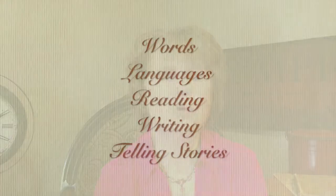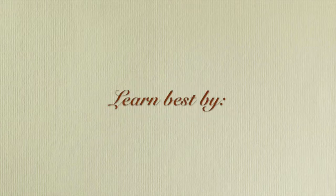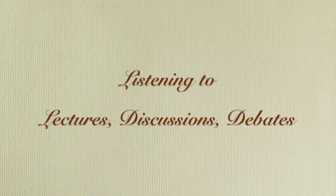The next learning avenue would be verbal linguistic. Now, this area has to do with words, whether spoken or written. Students with high verbal linguistic intelligence display a facility with words and languages. They're typically good at reading, writing, telling stories, and memorizing words along with dates. They tend to learn best by reading, taking notes, listening to lectures and discussion, debate, and therefore are typically the ones we label as a good student.